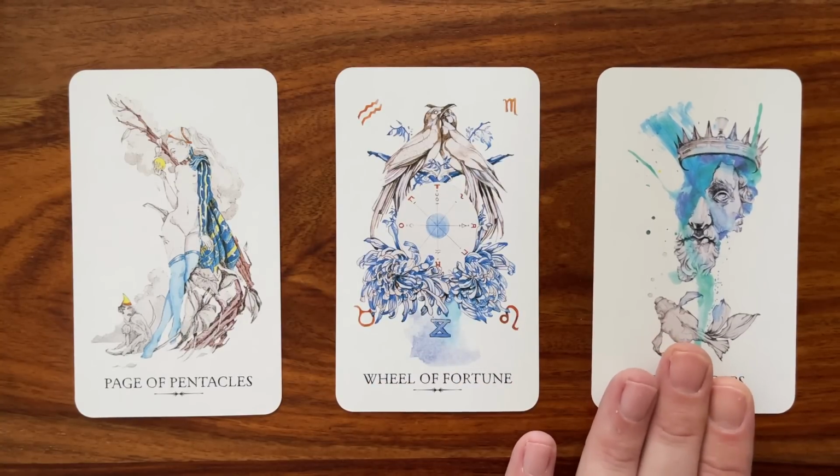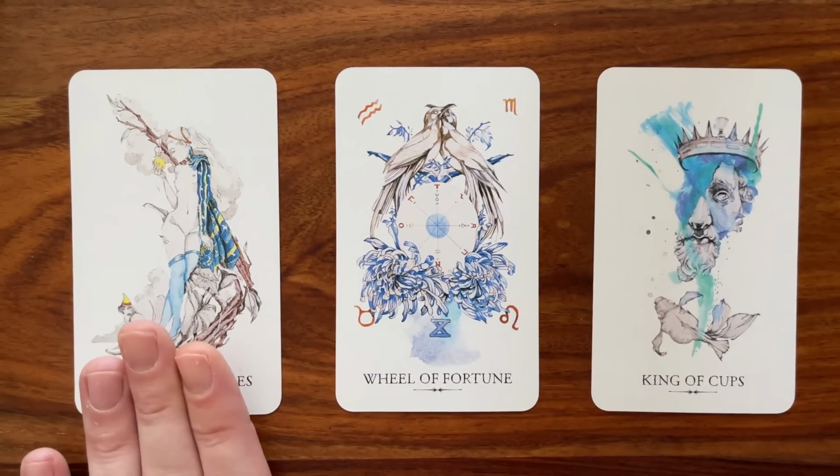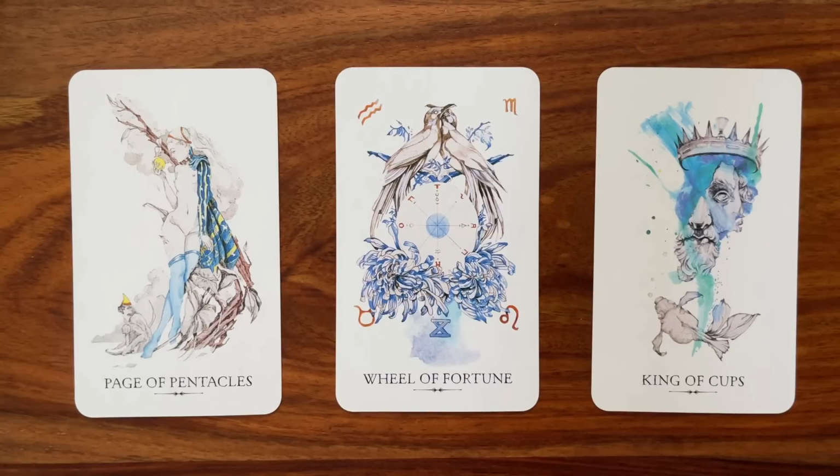Okay, so the focus is still on your expertise in terms of your work and your circumstances and where you live and how you live. You're able to adapt that, and you're very enthusiastic and hands-on when it comes to, I want to change my environment, or I want to work for a different employer. Because the pages are the youngest of the court cards, they have this natural enthusiasm and motivation associated with them because they haven't experienced a whole ton of disappointment. They're very eager to make something happen.